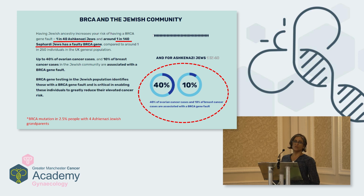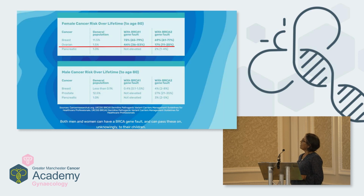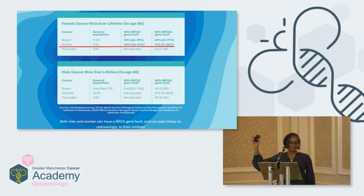So, as I mentioned, a 1 in 40 risk of BRCA mutation in the Ashkenazi population, which equates to a 2.5% incidence. If we flip that on its head, if you look at the ovarian cancer sufferers amongst the Jewish population, 40% will have the BRCA mutation. And of the breast cancer sufferers amongst the Jewish population, 10% will have the BRCA mutation. And if you look at the risks with BRCA1 and 2, as shown on this slide, I've underlined the ovarian risk. With BRCA1, the incidence is around 44% of ovarian cancers. And again, with BRCA2, 17% are associated with ovarian cancers. So both BRCA mutations involved, but BRCA1 more strongly.